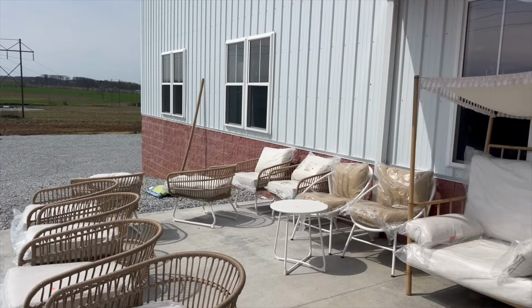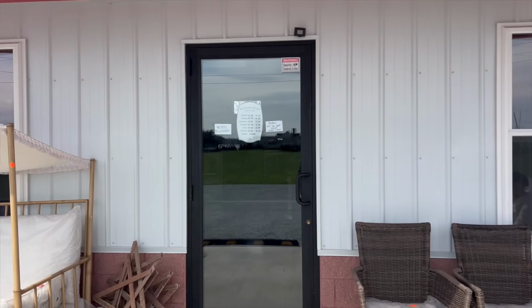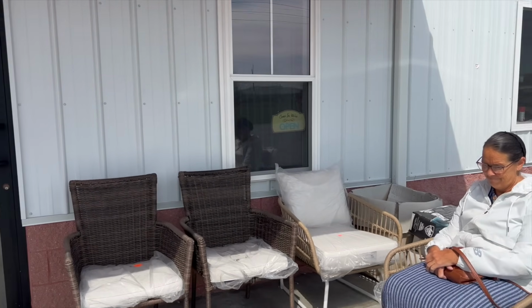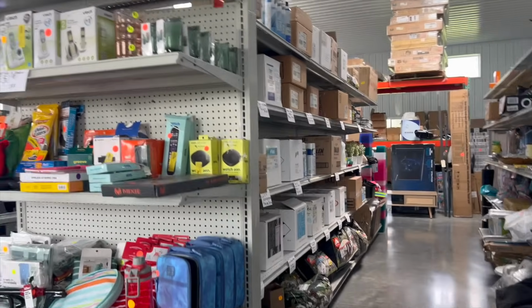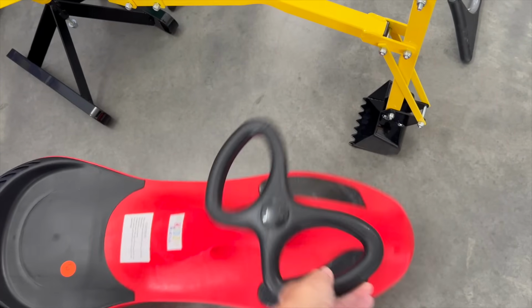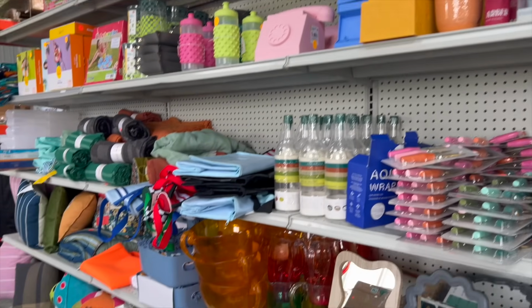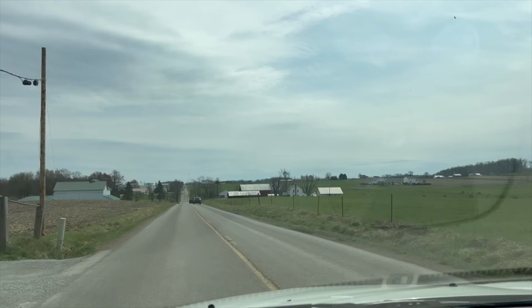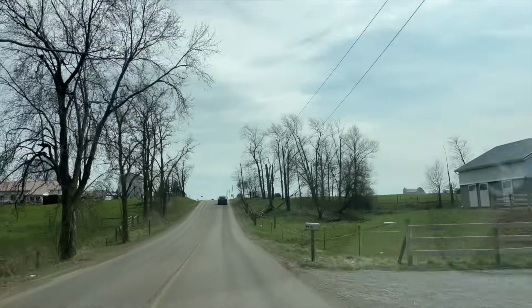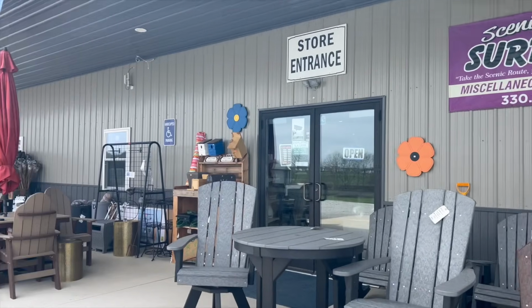We're at Apple Creek Surplus. It's off of Criswell Road. And we just discovered they don't take credit cards. We're a little limited in cash, so we'll see what they have. We're at Scenic Valley Surplus.